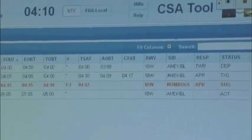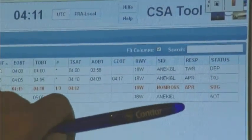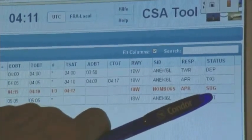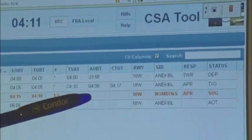On another monitor, the status messages of the aircraft are displayed. We now have a status message from Oscar November, which is our flight to Heraklion. Captain Heinbockel has requested the startup. Now the status is startup given, SUG, and you can see that it will go off block in a minute.